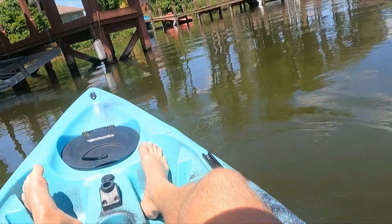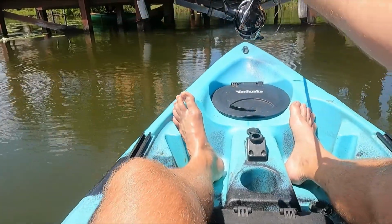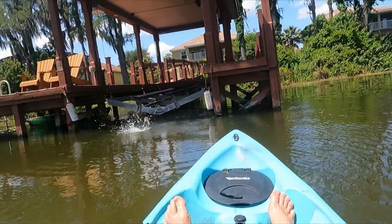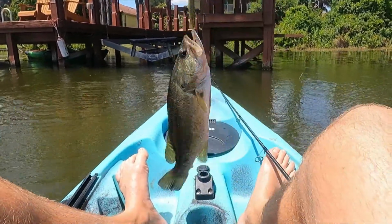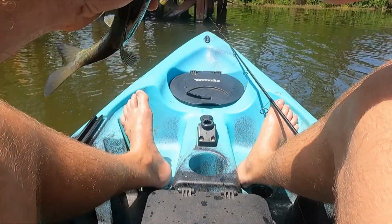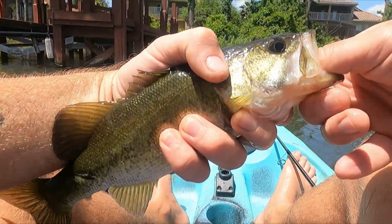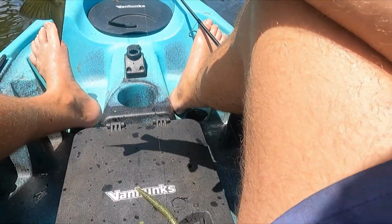Oh man, that was a bite. There's a bite. There we go. All right, way up under the dock. Got our first bite. Little skinny guy. We're on the board though. It's something. So maybe that's what we need to do.